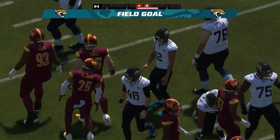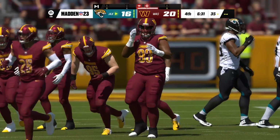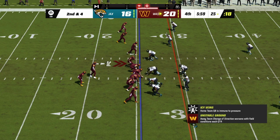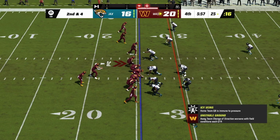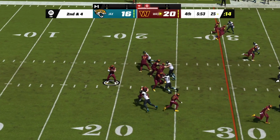So kind of disappointing there. I mean, yes, they get the 3, but with starting field position like that, 3's not what you're banking on. Right, continue to possess the football, gain some yardage, and put the onus on the defense. Do they have to use timeouts? What are they going to do to stop you? You're taking charge.